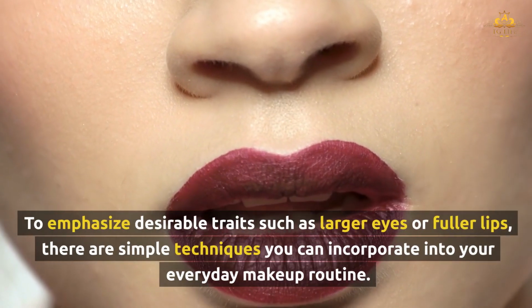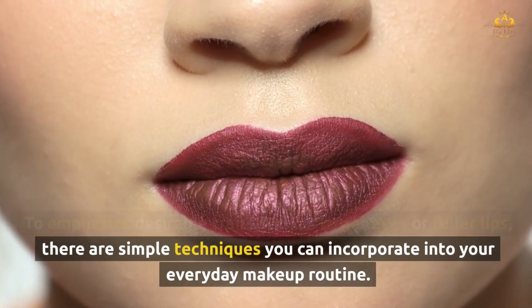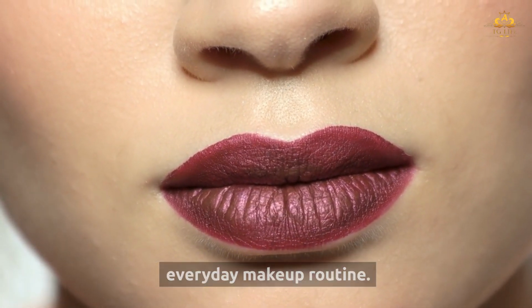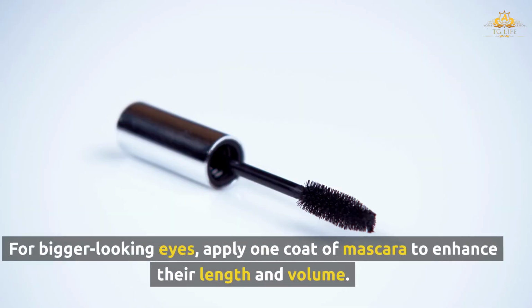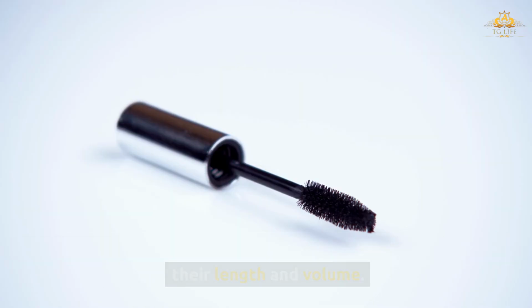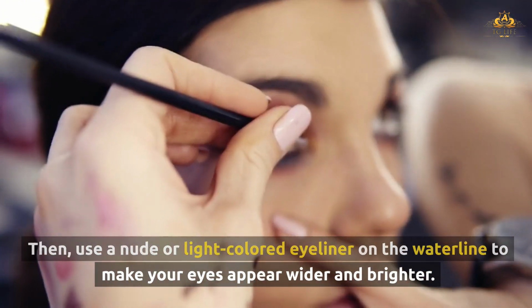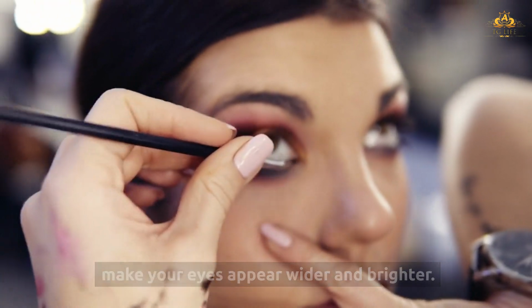To emphasize desirable traits such as larger eyes or fuller lips, there are simple techniques you can incorporate into your everyday makeup routine. For bigger-looking eyes, apply one coat of mascara to enhance their length and volume. Then, use a nude or light-colored eyeliner on the waterline to make your eyes appear wider and brighter.